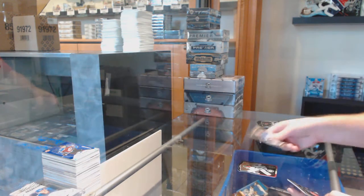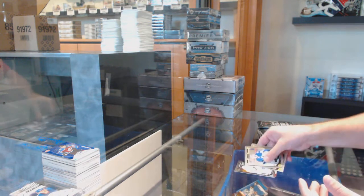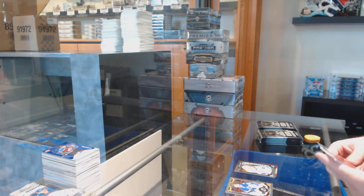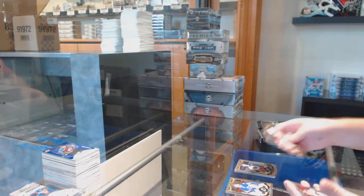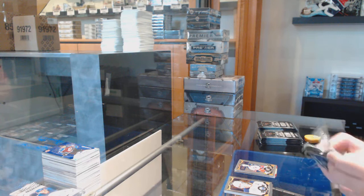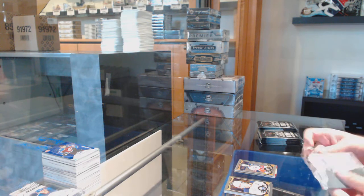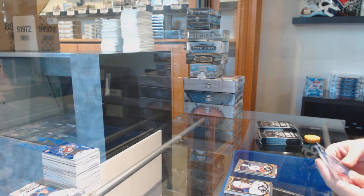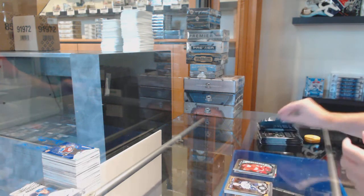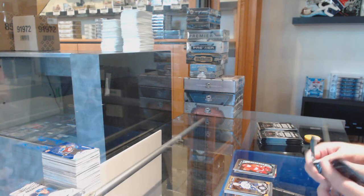We've got a team logo of Dubnyk for the Wild and a marquee rookie of Shinketa for the Vancouver Canucks. Rainbow of Sod for the Jackets. Not really, to be honest, from here. It's like you kind of hear it. We got a retro of Naslin for the Canucks. Marquee rookie for the Red Wings of Dylan Larkin.